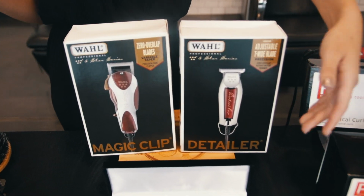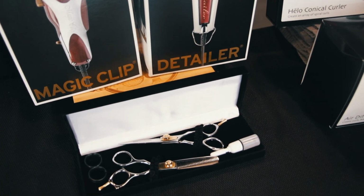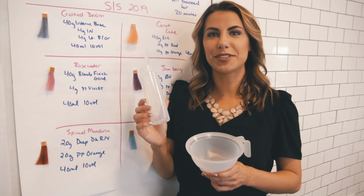These are all your cutting tools you get. You get a razor, some clippers, and a pair of scissors and thin shears. We also provide you with the tools to learn and create color. That's not even half of it.